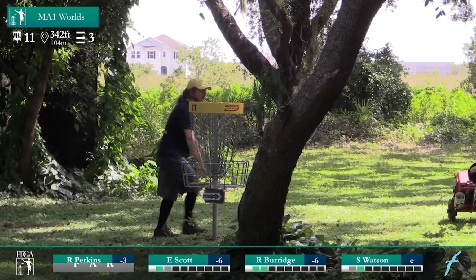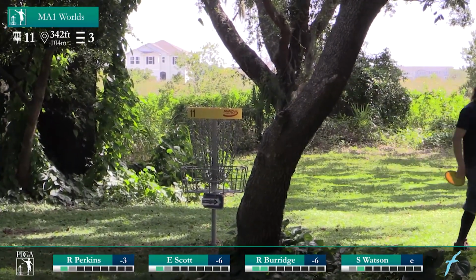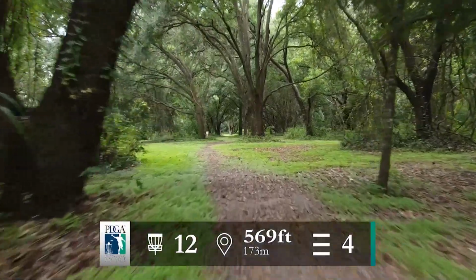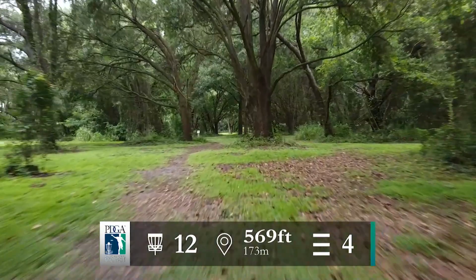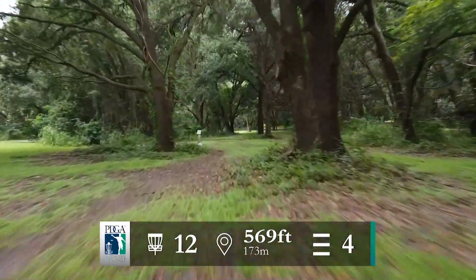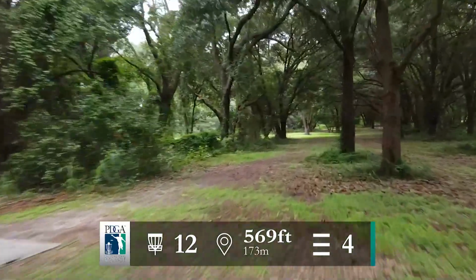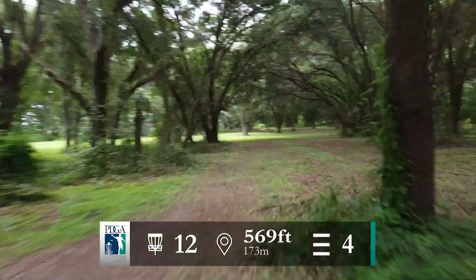These guys will occasionally go to the PDGA live scoring to get some idea of where they sit. Obviously, though, it's very early. That's not on the top of their minds just yet, but it will be as the week goes on, and they will take advantage of it.